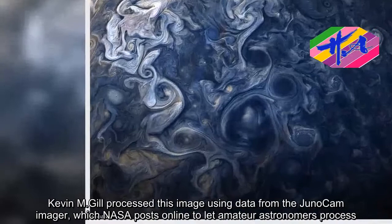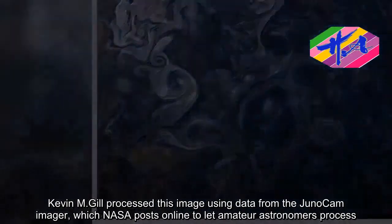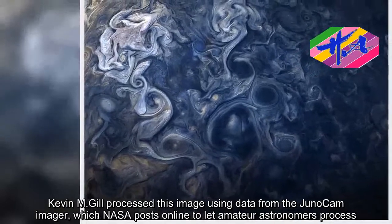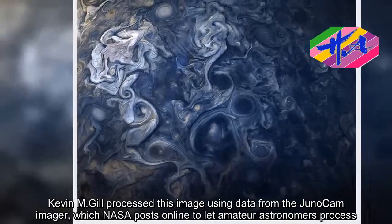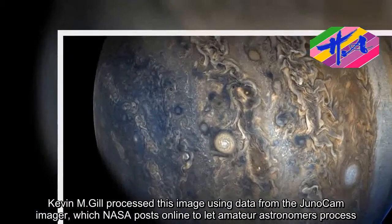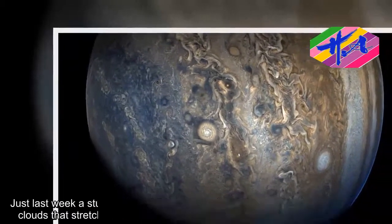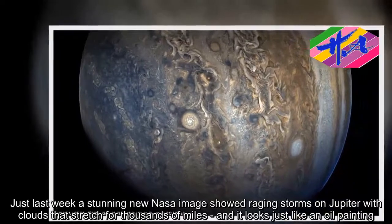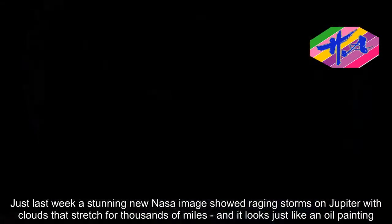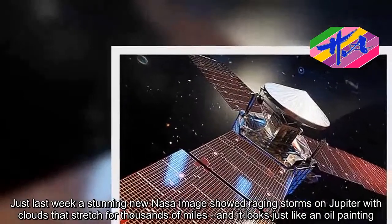Kevin M. Gill processed this image using data from the JunoCam imager, which NASA posts online to let amateur astronomers process. Just last week, a stunning new NASA image showed raging storms on Jupiter with clouds that stretch for thousands of miles, and it looks just like an oil painting.